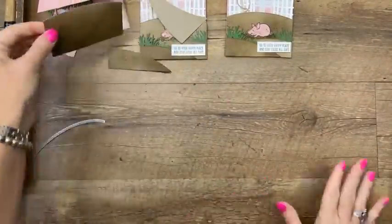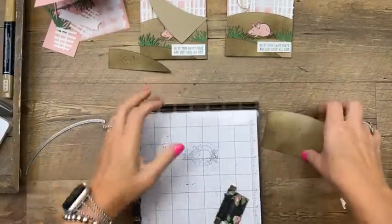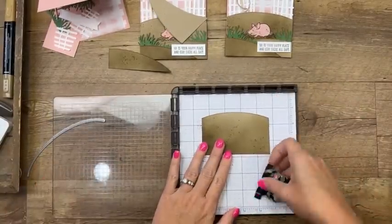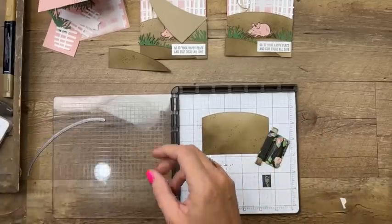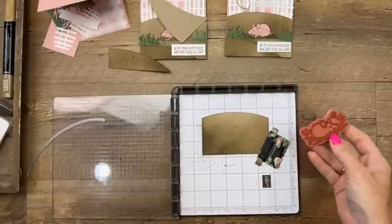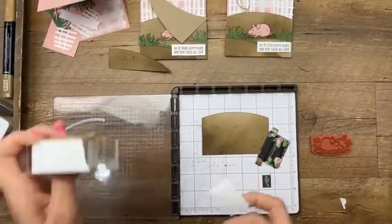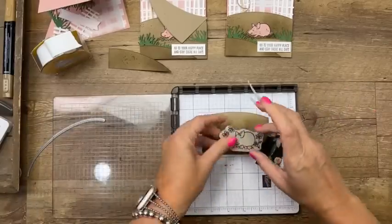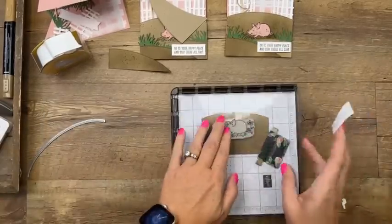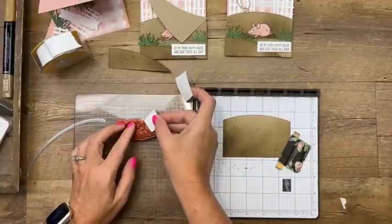Okay, so now we've got this piece right here. We're going to stamp our pig. We're going to mask off our pig so that all we're stamping is the pig and the ground below the pig. I don't want those flowers because this is a little muddy area and there wouldn't be any flowers there, right? It's a mud pit. So I don't want those flowers. So what I'm going to do is take my Post-it tape.